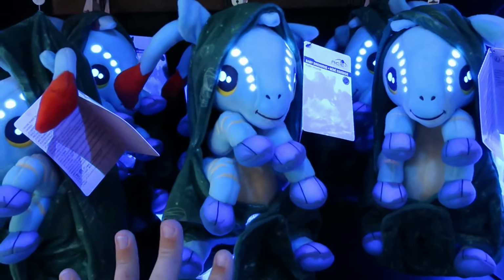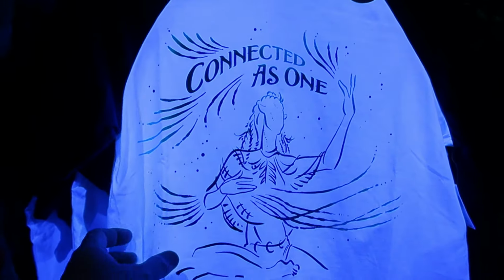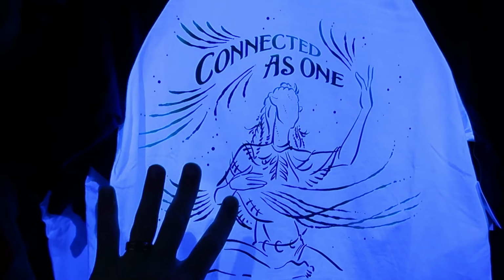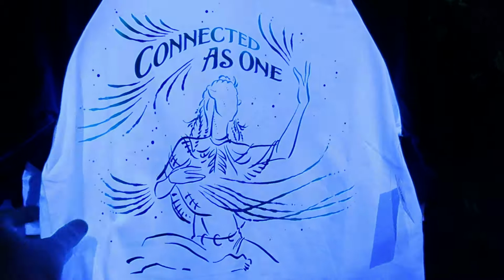How cool are these? $40 a piece for the plushies, and yet another graphic t-shirt that does glow in the dark, connected as one. One of my personal favorite animatronics though at Walt Disney World that they do have here in Pandora for $40. There is seriously so much brand new merchandise over at Pandora.